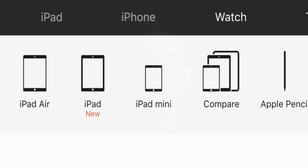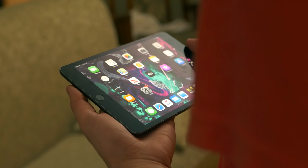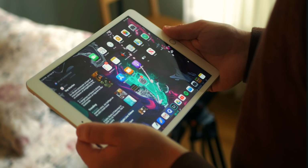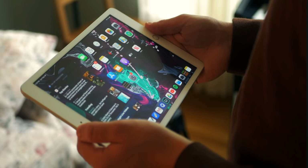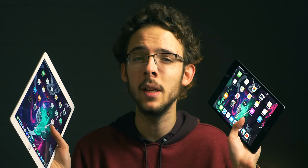So iPad shopping can be a little bit confusing, especially with the current lineup and all of its variations in price and size and features. That's why in this video, I'm going to be going over the iPad mini 5th generation, comparing it to the iPad 10.2 inch, the new baseline iPad Apple launched recently, in order to help you decide which one is right for you, especially because they're so close in price.